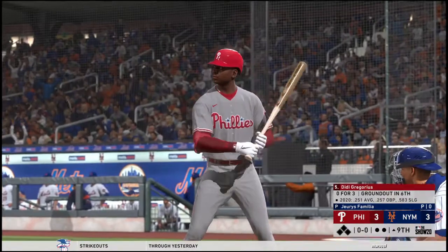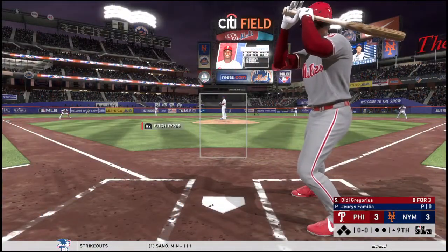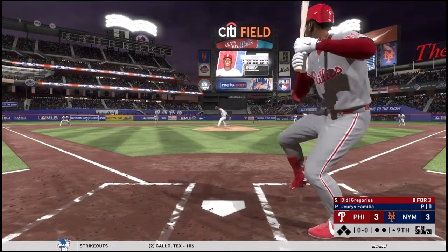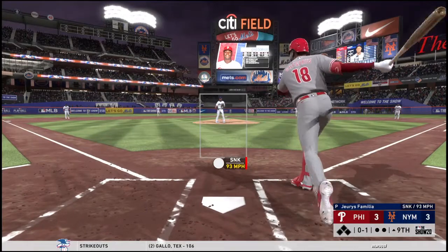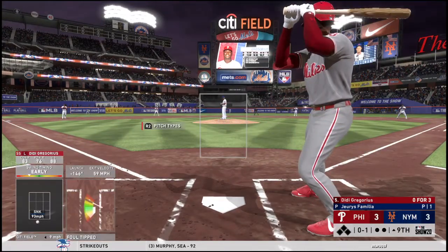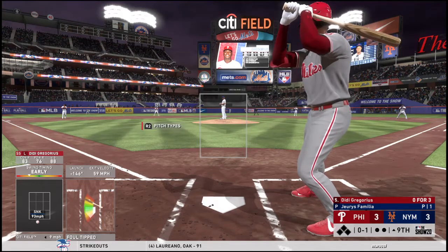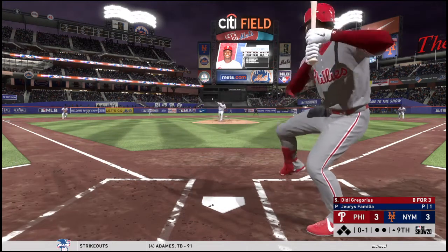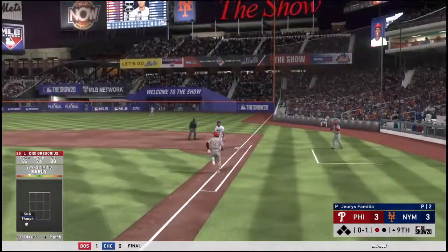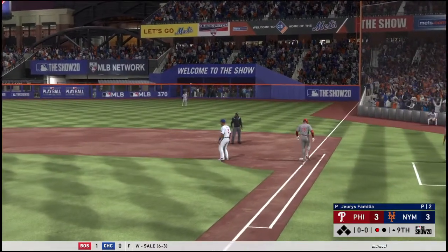So next to the plate for the Phils, Didi Gregorius. Lifetime against Familia, he's 1 for 3. Here comes the first pitch. A 1 pitch on its way. Little chopper back to the mound. Throw on to first for the out, and that is how the 9th inning gets underway.